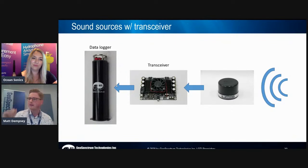And then if it's going to get a return off of, let's say, the hull of a submarine, then it will enter listening mode. The sound will be absorbed into the transducer. It'll go back to the transceiver and get logged or get processed in real time. Sonar operators aboard destroyers and surface Navy ships look at all this data in real time, and they're looking for submarines using a variety of different transducers on systems aboard a ship. Hull mount sonar being one.